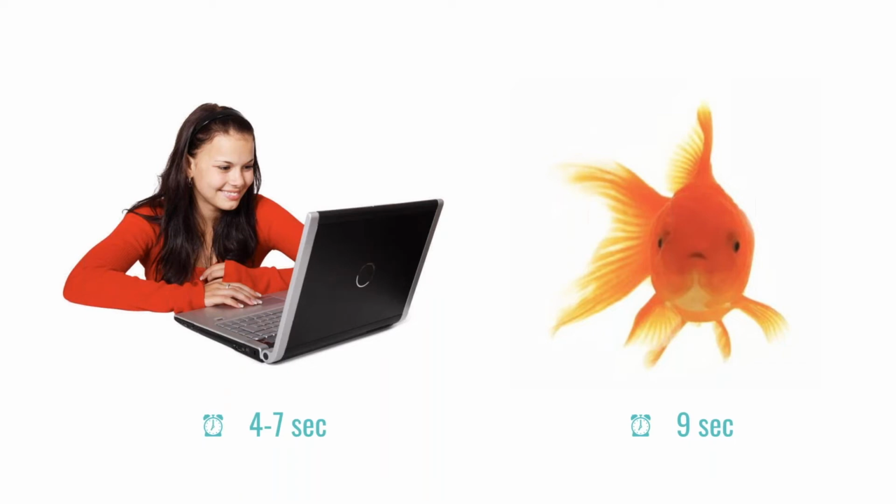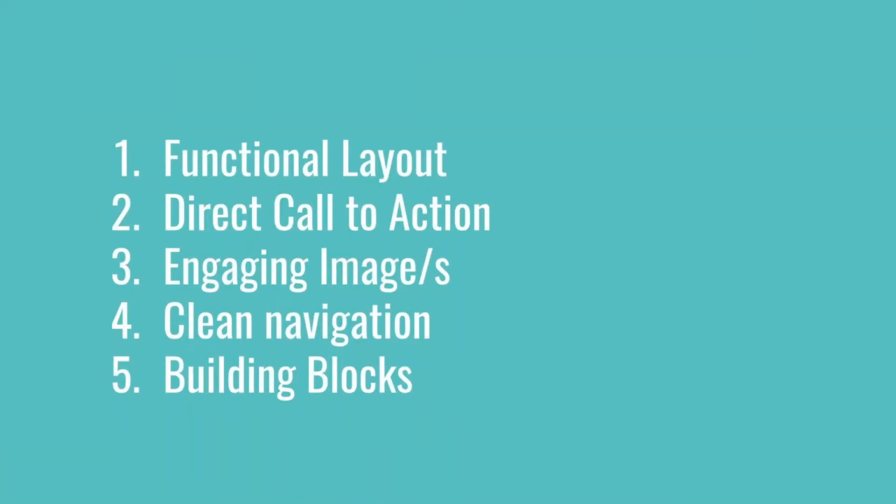If your landing page is not organized and doesn't offer information that your web visitor is looking for right away, then they will go and check out your competitor. So here are the exact elements that you need to focus on right away. We're going to talk about all 5 of these steps. So first, it's going to be functional layout, direct call to action, engaging images, clean navigation, and several of the building blocks, basically what kind of copy you should put on your website.